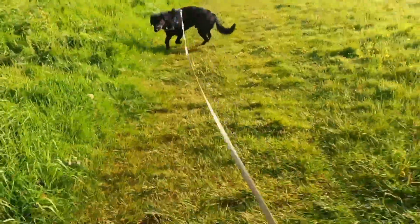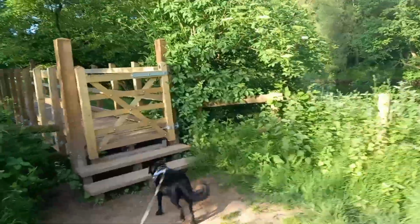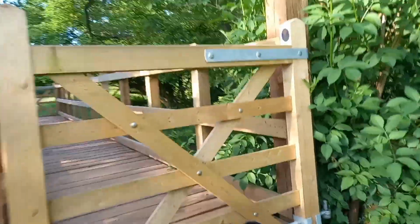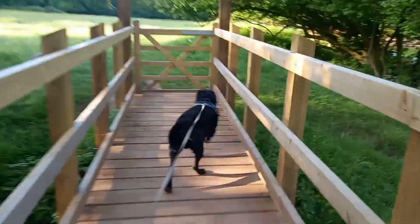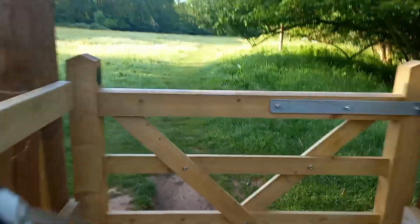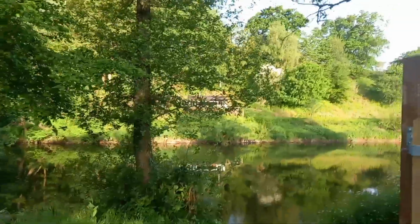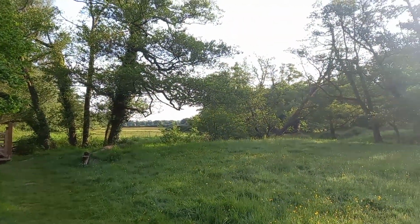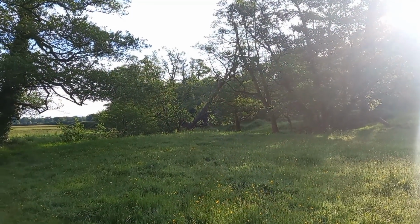Yeah, it was a fortnight with weather just like this, actually. And I might even have some photos. I'll have a little look. These little bridges weren't here back then. We had to traipse through the mud or make our own little bridge. The cook tent and the latrine tent on the other side of the brook. We had a homemade bridge.